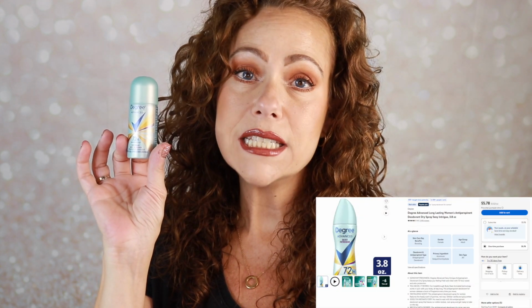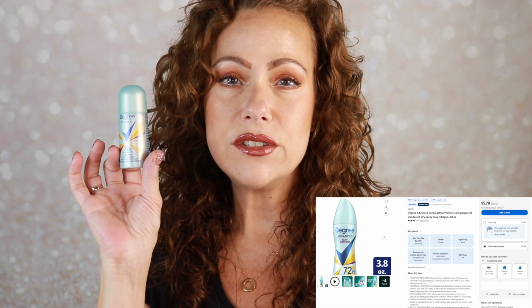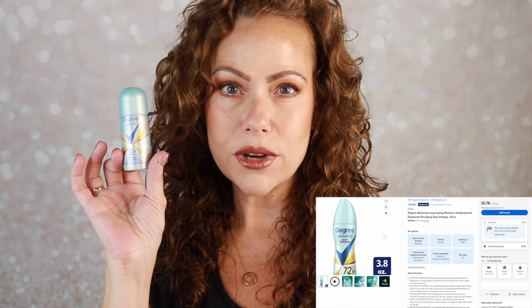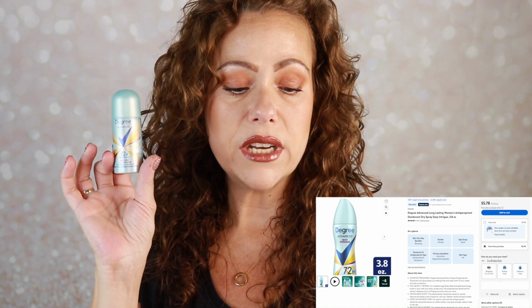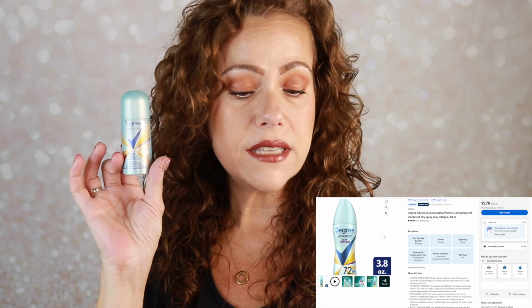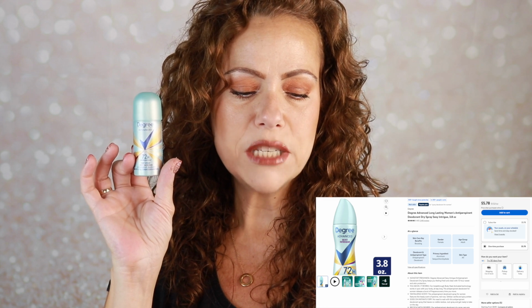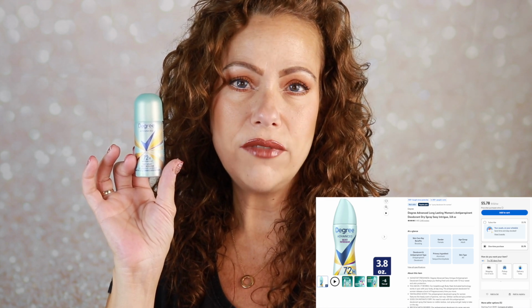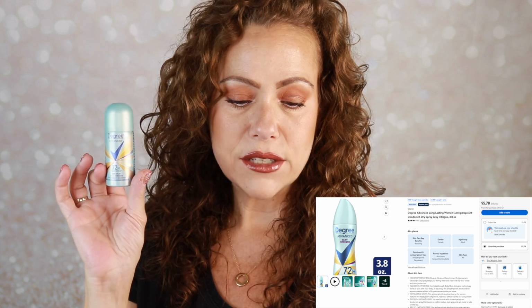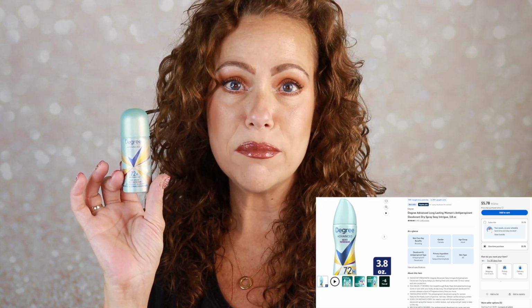And the last product is this one from Degree. This is their Advanced Long-Lasting Women's Antiperspirant Deodorant Dry Spray in the scent Sexy Intrigue. It says here that it goes on instantly dry so you can face the day with confidence. Features a 72-hour sweat and odor protection and a heady scent of jasmine, red rose, Tahitian vanilla, and spicy amber. It's going to release a burst of subtle fragrance every time you move for non-stop protection.